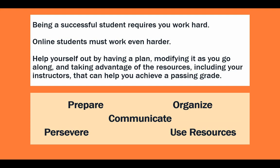I really like helping students be successful. But again, I can't do anything if you're not willing to reach out and to ask for help.